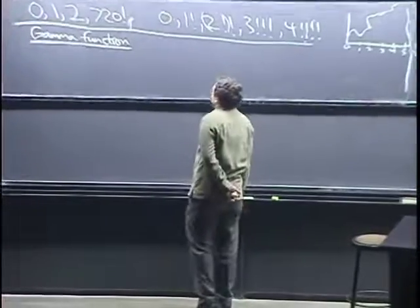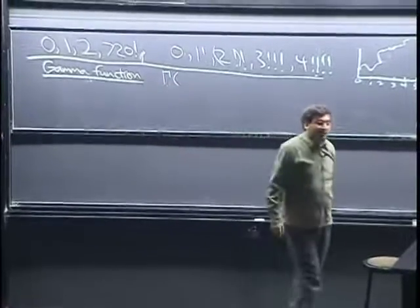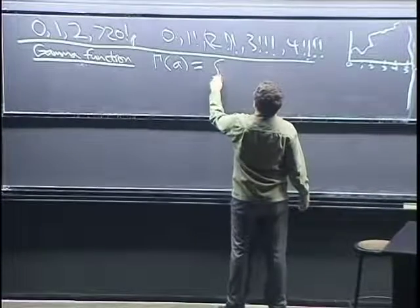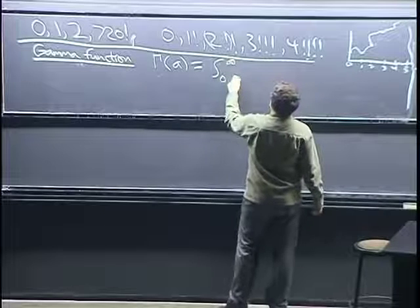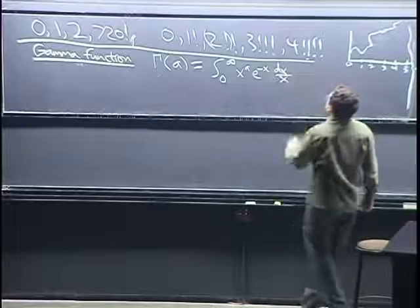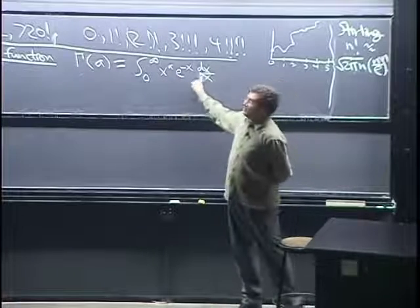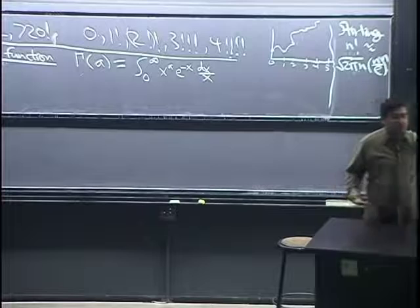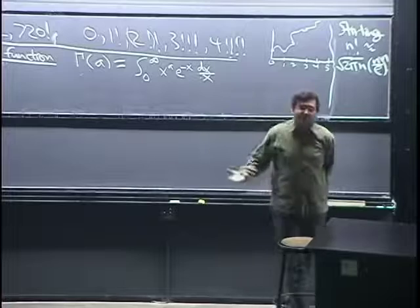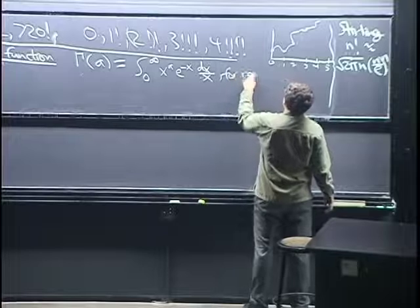All right, so here's the definition of the gamma function. Capital gamma of a is defined by the following integral: 0 to infinity of x to the a, e to the minus x, dx over x. Usually you'll see it written as x to the a minus 1, which of course is the same thing because you can cancel out one of the x's. But for certain reasons, it's convenient to keep one x on hold over here. It's just a different way to write the same thing. And this is defined for any real a greater than 0.